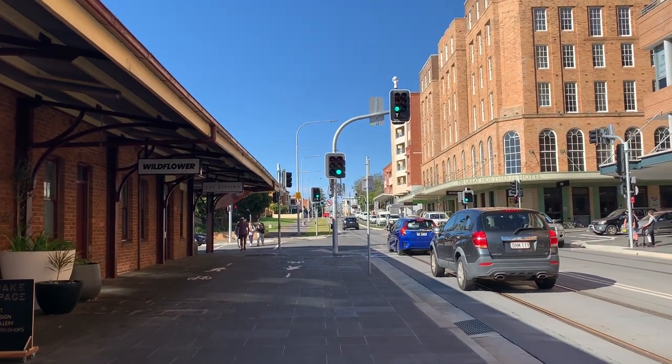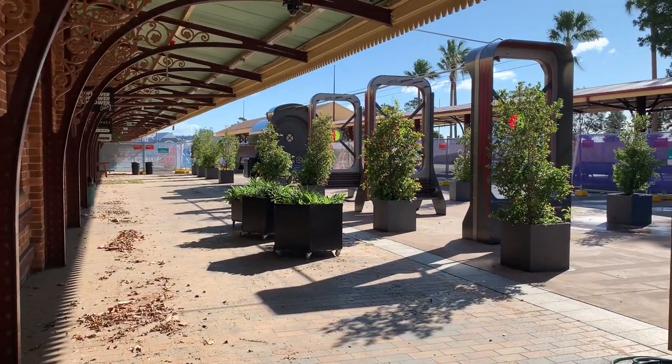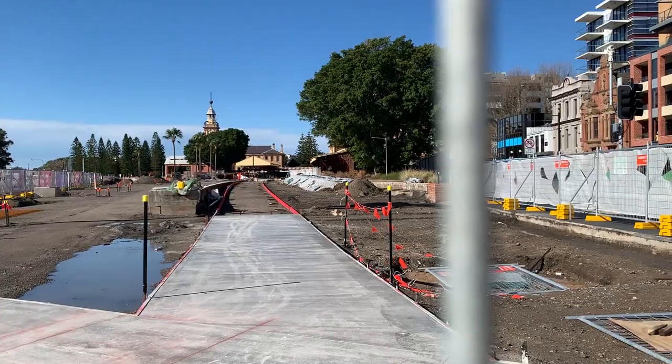I'm here at the old station precinct site, and for the most part, most of it's been retained, even so much as the destination boards just behind me there. Most of it is being redeveloped into some nice parkland, and looks like a playground.